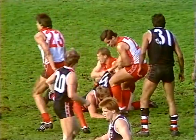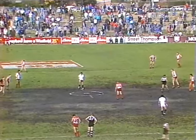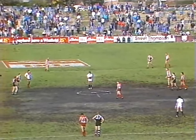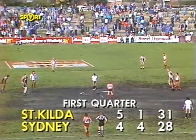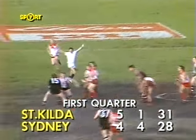It's pretty quick. Well, I think the problem the umpires have got is that not too many of them have played football in these conditions, and they don't realise the difficulty that the players are under. 31 now to 28, only 3 points in favour of the home team.